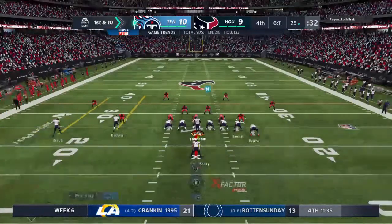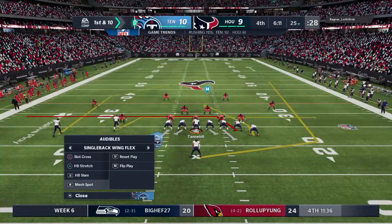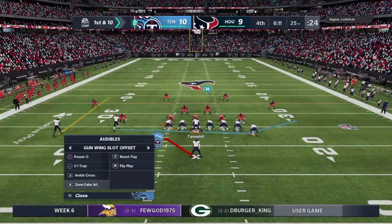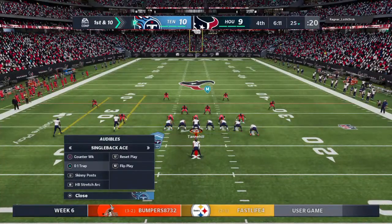The Titans offense set to begin the drive, and the interception thrown in the red zone last time. We'll see if they can rebound. I just have to think the last thing he said as they went back out there was, don't do that again. What do you think? Yeah, I think that.